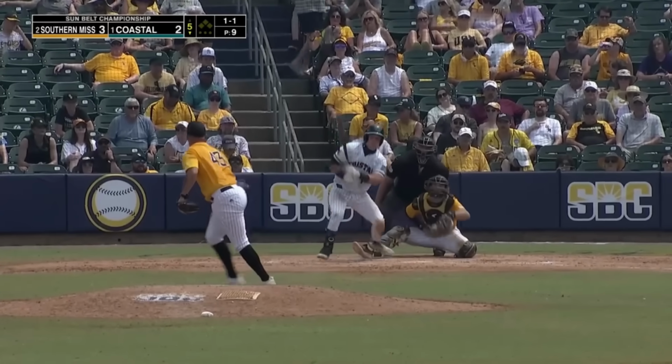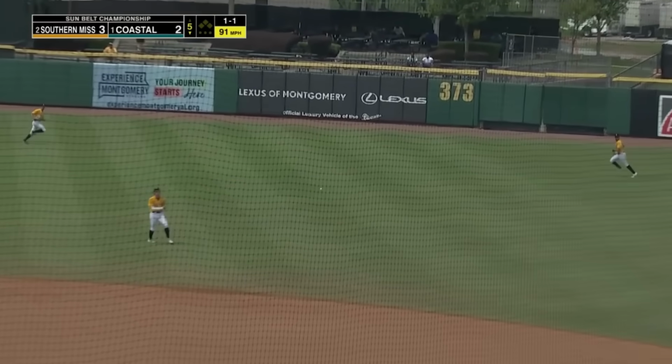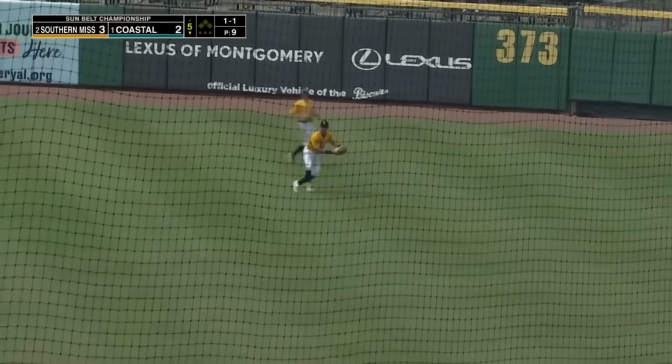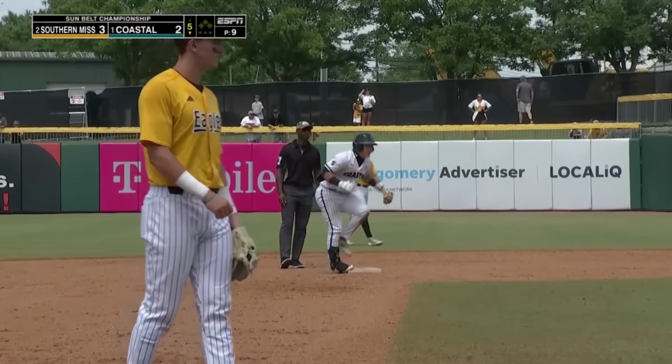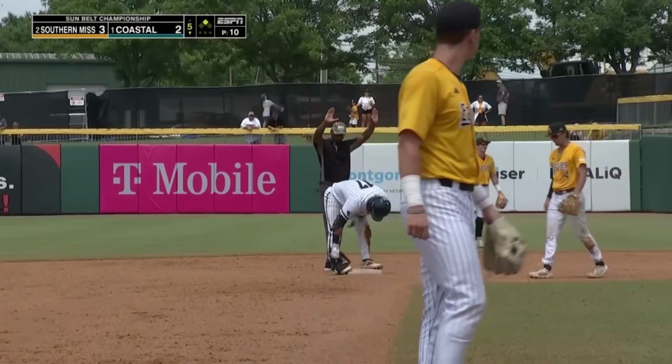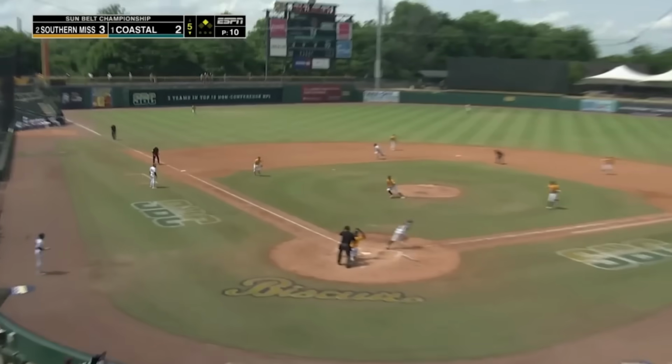Here's the 1-1 to Bodine. Chopped on the infield. Monastery has it, bounce over his head. And Bodine's going to hustle and try to make this a double, and he does. Ball gets away, backed up there by Payne, but Bodine just hopped a double over the head of Monastery. Bouncy, and it's gotten worse as the week's going on.